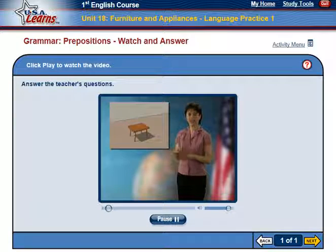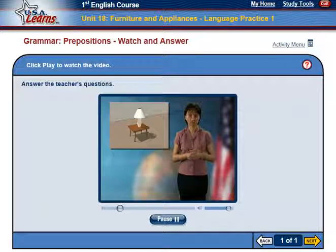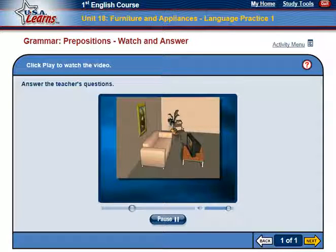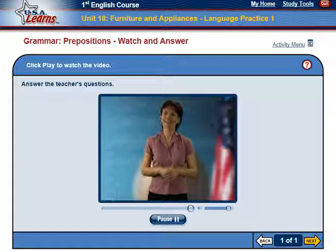Look at the pictures and answer my questions. For example, if I say, "Where is the lamp?" you answer, "It's on the table." Are you ready? Let's begin. Where's the TV? It's in front of the sofa. Where's the plant? It's in back of the chair. Where's the painting? It's above the sofa. Great job!